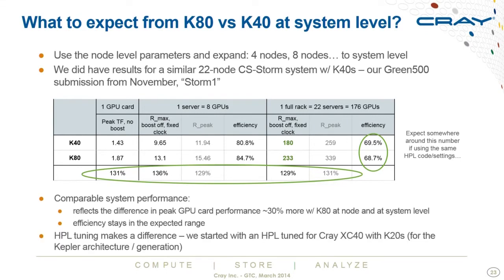And the last thing, it makes a difference if you have the right HPL. It was really easy to go from an HPL that we tuned for K40s to the K80 one. It was much harder the first time, with the K40 storm system, because we started with the HPL that was tuned for the XC with K20 accelerators. And XC has 1 accelerator per CPU, so one on one, while here it's 4 GPUs per socket, right?